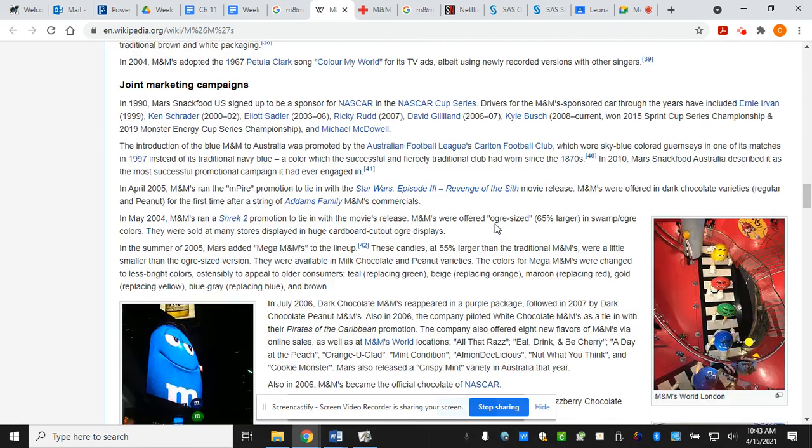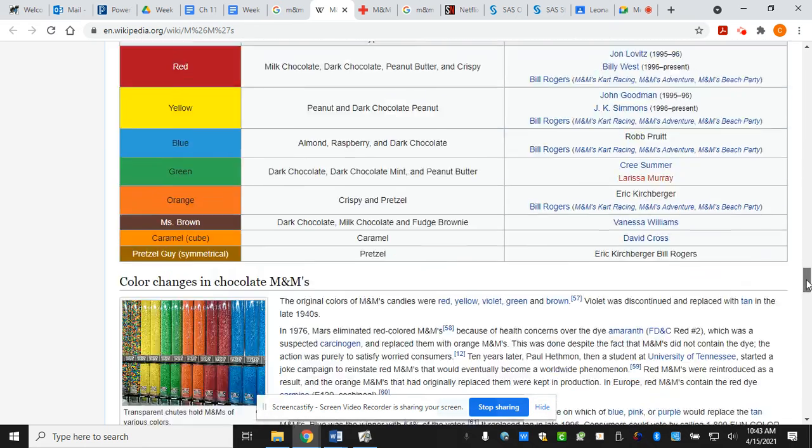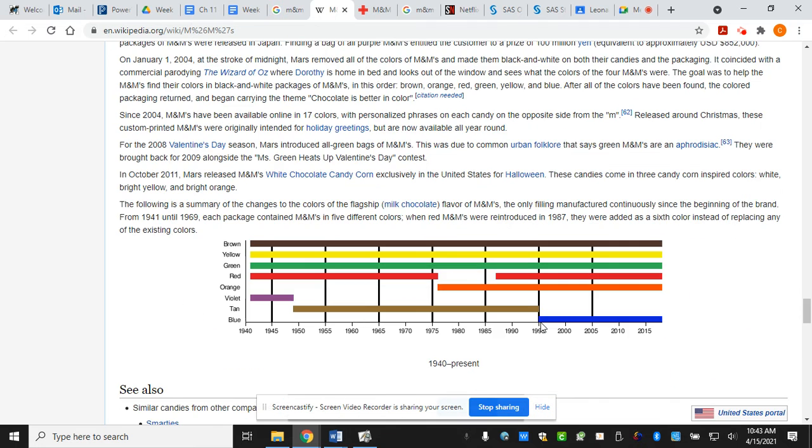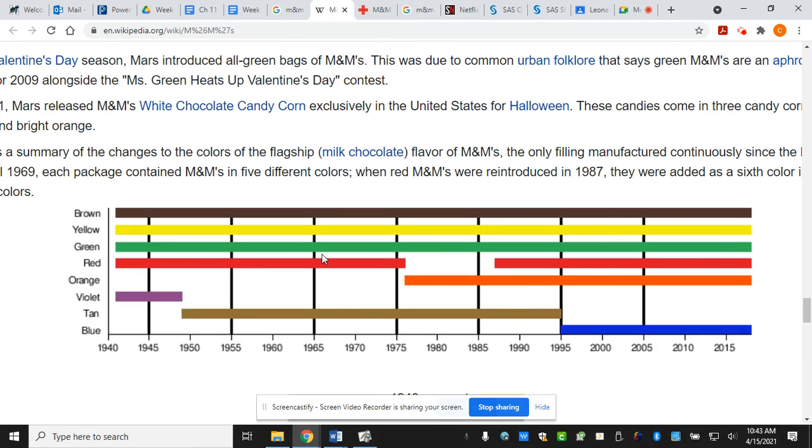M&Ms actually changes their colors over the years. And they say they changed it based off of what people want. So this right here is over the years, so I think it started in 1941. The different colors, so they've always had brown, they've always had yellow, they always had green. I was looking this up this morning. I did not realize this.